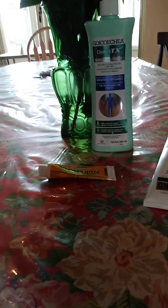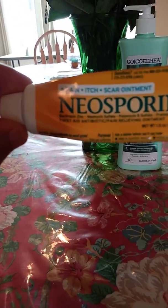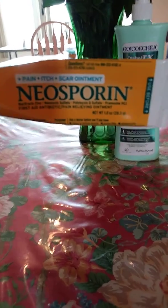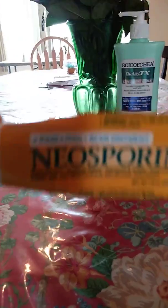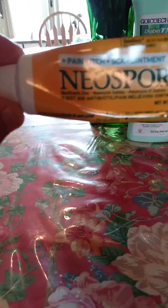Sometimes the only thing you have to worry about with the scratch mark is if it's too open or too deep, then you have to use an antibiotic, for example Neosporin. You put some Neosporin on the scratch mark about two or three times a day. Let me see what it says here. It says pain, itch, and scar ointment. It's a topical medication, and you put it on your sore, around it. If it's too deep, don't apply it. But if it's surface or very light, you can apply it.